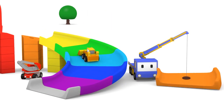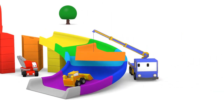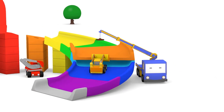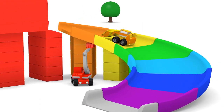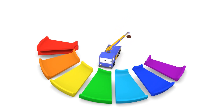The orange one is next. But how will you lift it high enough, Charlie? Great idea! Put it on top of the other pieces and let Billy push it up the ramp to the top. Almost done, guys. But which piece do we need?